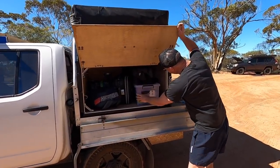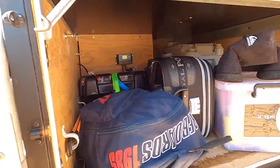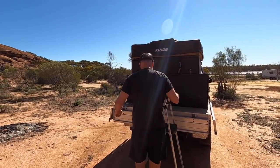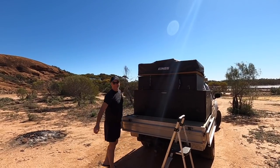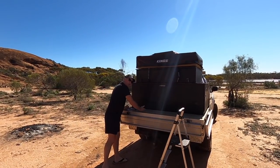Oh, storage, cool. There's the toilet. Batteries, all right, your dunny's in there. Yeah. Battery, solar, all that's set up. So got all the goodies in there. So why has this come about? Just because of sore knees and getting in and out of a rooftop tent? Is it just about easier access? Easier getting in and out. Yeah. And when you need to have a piss in the middle of the night, there's your toilet right up here.